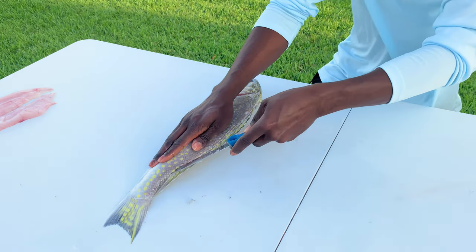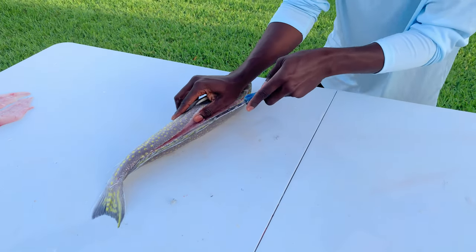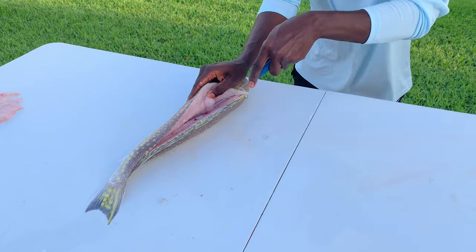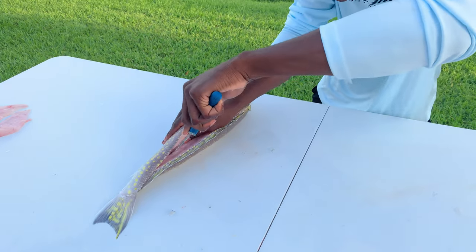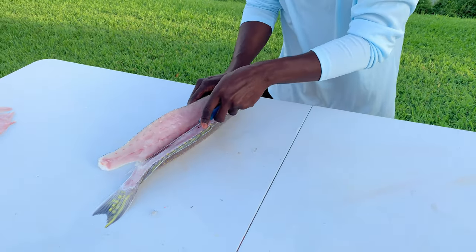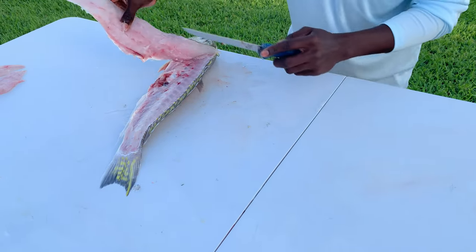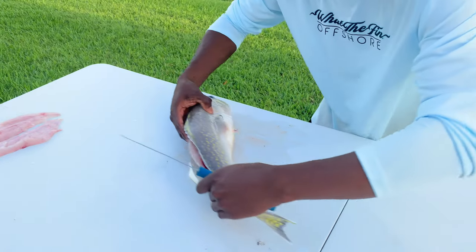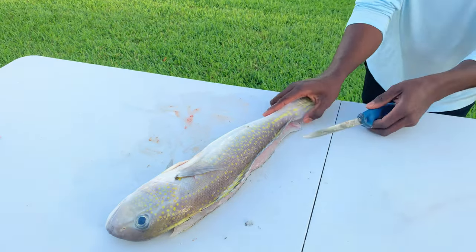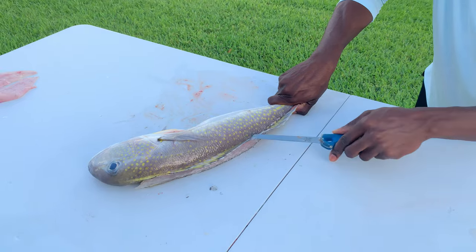You're gonna take your knife, run it back up, lift up, cut down over the backbone. I'm gonna cut over the rib cage. All right, guys, but before we take the fillet completely off, so our fish isn't uneven, we're gonna knock off the other side as well. So we're gonna start back here. We're gonna outline our fish.